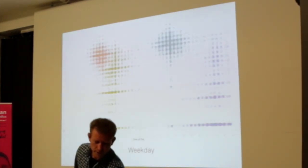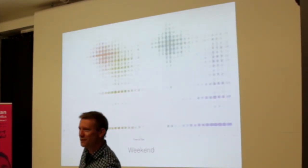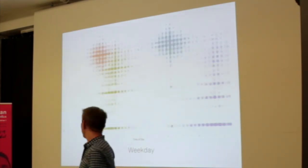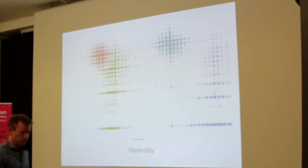You can look at the difference between the weekday and the weekend, and if I flip between those, you get the kind of amazing insight that people wake up later at the weekends. Who knew? That has been very interesting for us actually, because in terms of saving energy, setting your central heating a degree lower makes a massive difference. One of the things we were able to do with this is to look very carefully at what our default settings were and how people reacted to those. And we made a bunch of changes to our default settings based off of this information. So that was an interesting thing to do with the data.